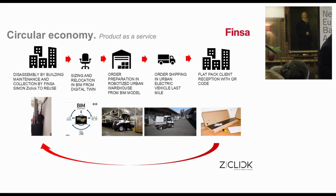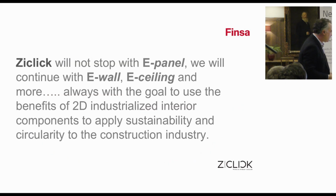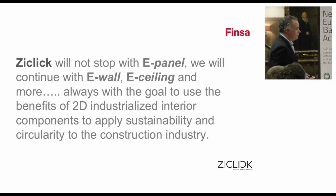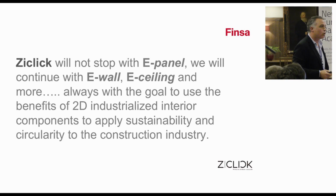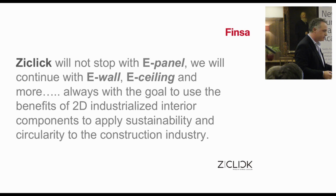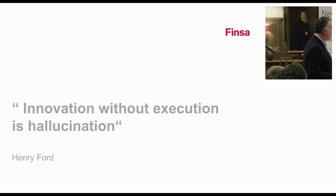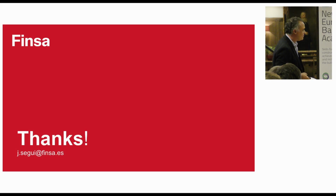There's a process of course of validating all the panels, knowing where we have to reuse them, into a local warehouse, and then with electrical urban vehicles we can move these panels around European cities. And at the end, we are not going to stop there, because ePanel is a finishing of a wall needed in renewing buildings, but we want to continue with partitions and ceilings, always 2D solutions using wood panels as the core of the system, but always integrating other systems such as electricity and lighting. At the end, I like this phrase of Henry Ford: innovation without execution is hallucination. So, thank you.